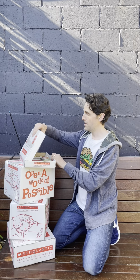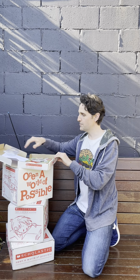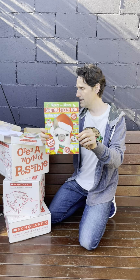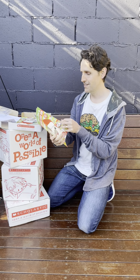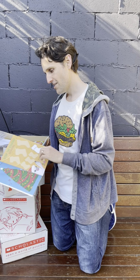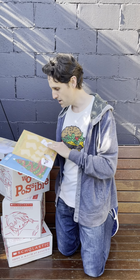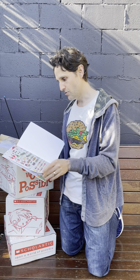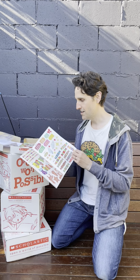What's in here? Ooh, Christmas really has come early. It is Macca the Alpaca Christmas sticker book. Well, you get to decorate a Christmas tree, hang up some stockings, make some gingerbread cookies. Oh, check out all these stickers.